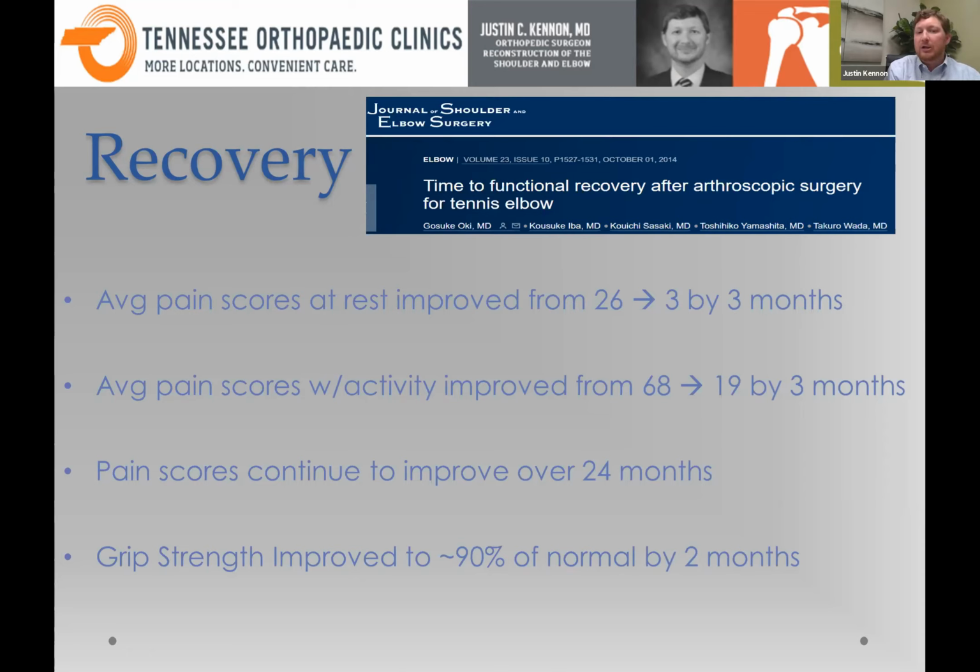And the pain score continues to dwindle down over really a course of 2 years, but people see this big jump the first 3 months. So within 3 months, I tell people you're probably 80 or 90% better. And then you just gradually see that last 10% get better over the course of the following 1 to 2 years. But most people are back to work. They're back to doing the things they enjoy. They're taking care of themselves. They're really back to living a better life.